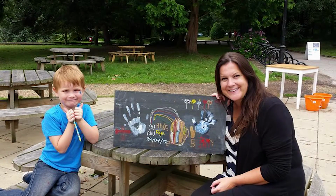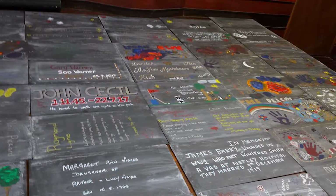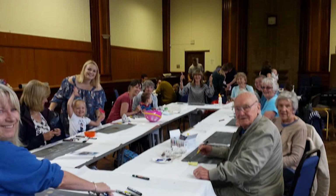But it was just amazing over the 4 days of the event, seeing how many people were coming and the memorials that they were writing on the slates, the dedication to family members, to football teams, to the memories that they've made at the park. It had a really good community atmosphere, and it was such a fun project to be part of, just to see how much the park and the chapel means to the local members of the community.